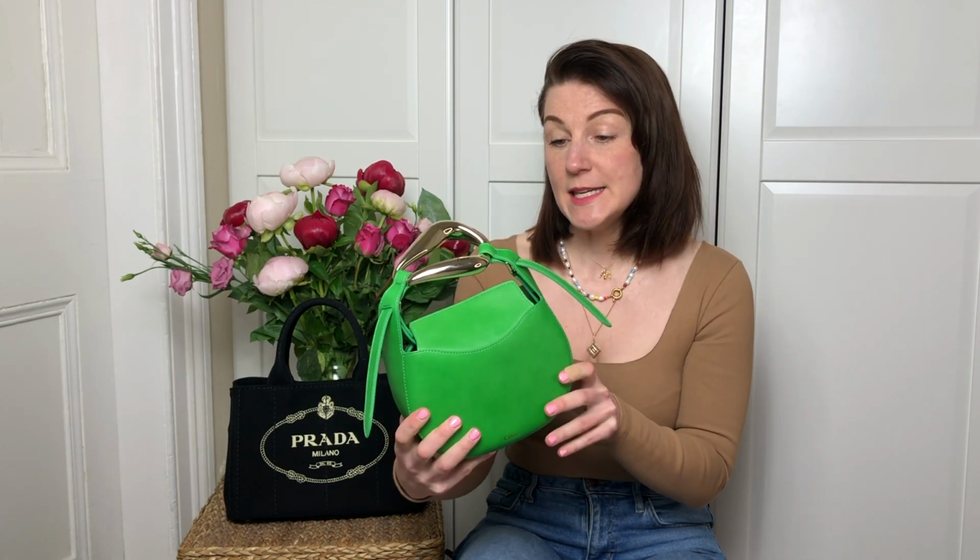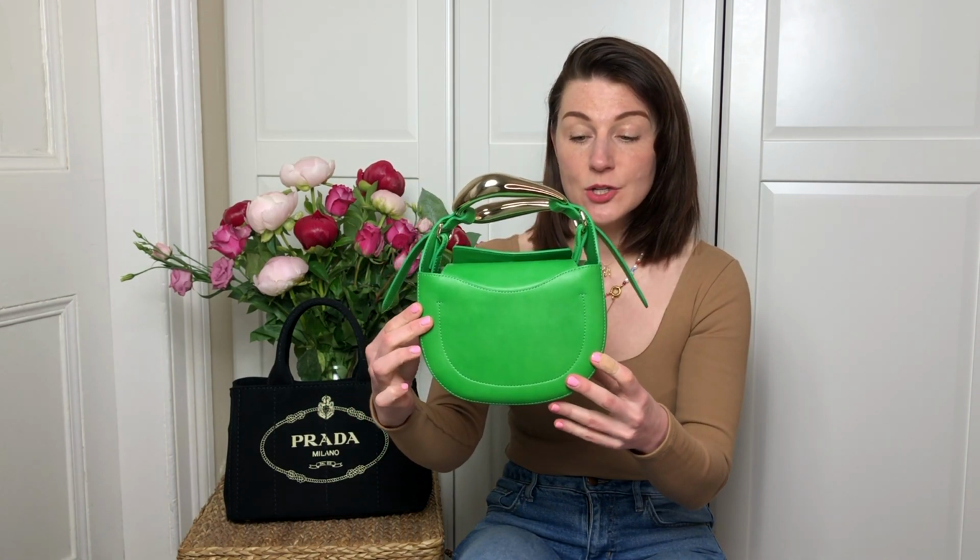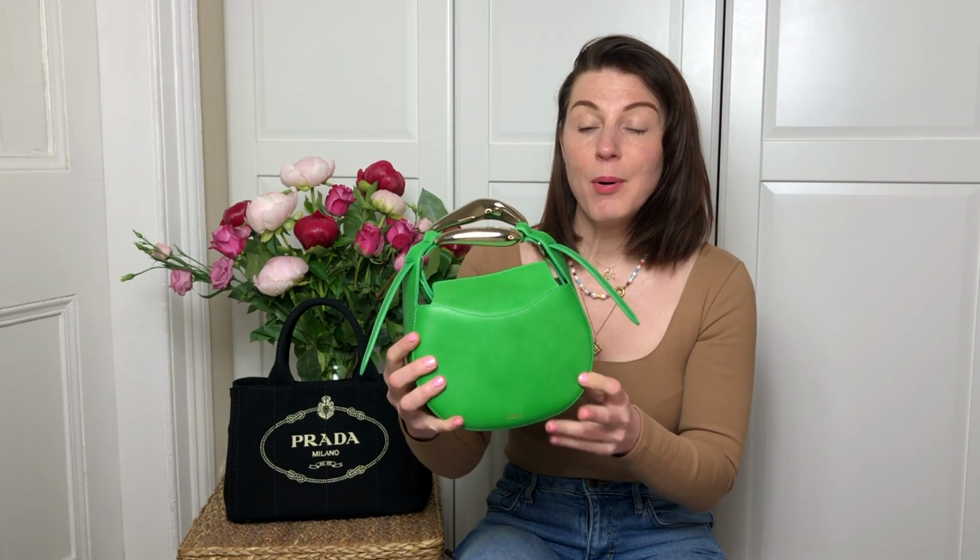What we've got in here, as I already mentioned, is quite a minimalistic style, so we don't have much detail on the actual bag apart from this gold tone top handle, and this top handle is meant to outline the female lips giving the kiss, and therefore the bag is called Kiss.